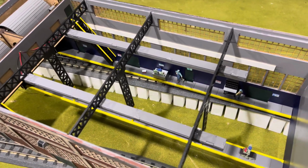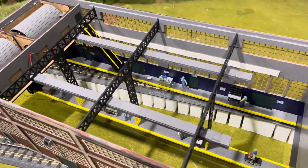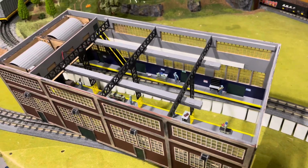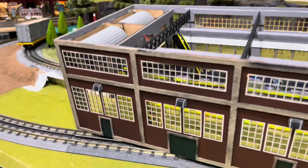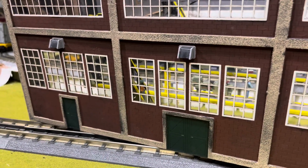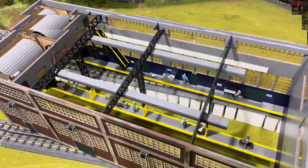Along with that, we installed some Woodland Scenics figures and some of their accessories, and I think this turned out excellent. Again, no, you might not see this stuff all the time or all that much, but knowing it's in there, yeah, it makes me feel better. The one thing or one figure you might see is the guy coming down the stairs here on the exterior of the building. But yeah, I think I'm beyond ecstatic. I think this is awesome. What do you guys think?